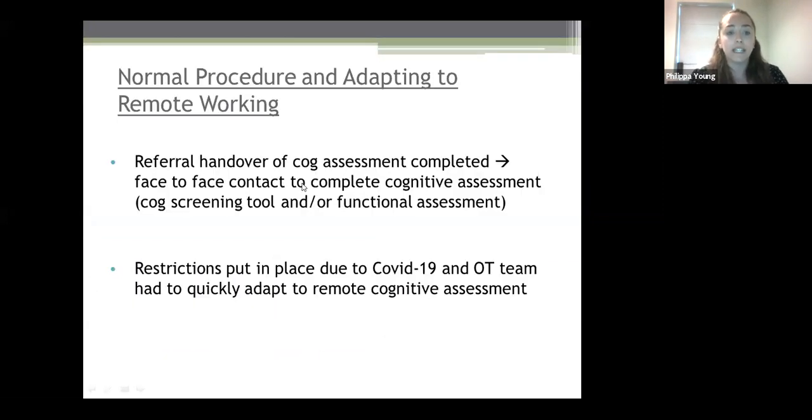So just to begin, I wanted to briefly talk about how our normal process works in CST. So we receive information about a patient's cognitive ability in the referral. This includes functional task assessment and on some occasions cognition screens. CST OTs would then complete functional task assessments in their homes and or a cognition screening tool and sometimes standardised assessments to further assess their cognitive ability.